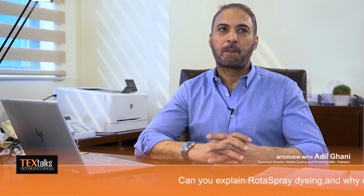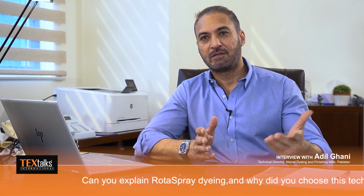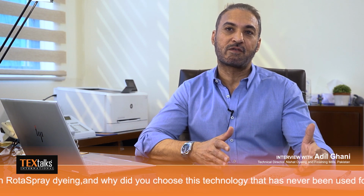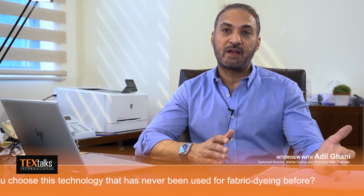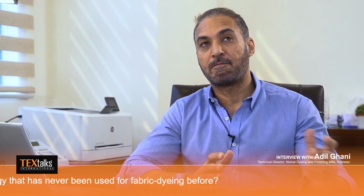If I go back to 2018, I came to know about this rotor spray, which is basically an application. This company was promoting this system for indigo spray dyeing. Basically, they were doing the spray for the yarn, for indigo fabrics. They were also promoting this technology for woven fabrics, but initially they sold these machines only to the denim area, where they were doing yarn dyeing.